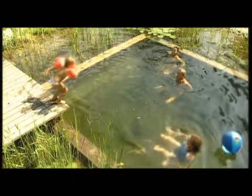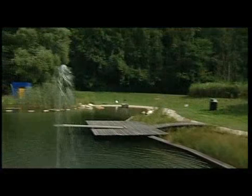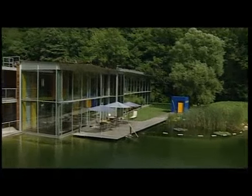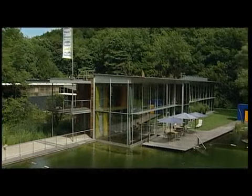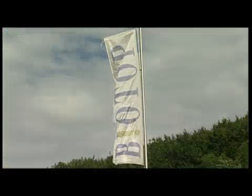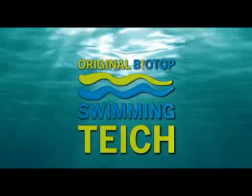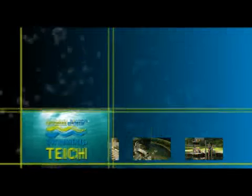A feast for the senses in one's own garden. With a natural pool from Biotop, this dream can come true. The company Biotop, just outside of Vienna. From here, the construction of natural pools has been going on for close to a quarter of a century, and for quite some time, not only in Austria. Biotop's natural swimming pool is an internationally known trademark. 3,000 satisfied customers say it all.